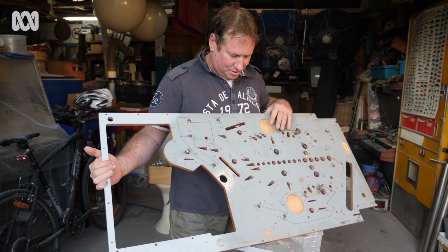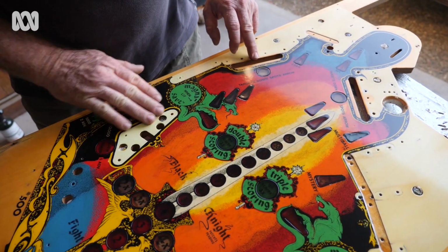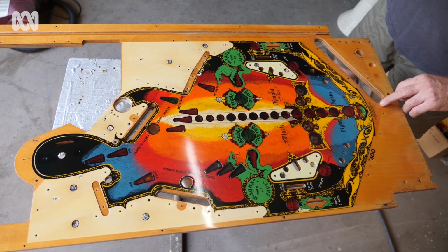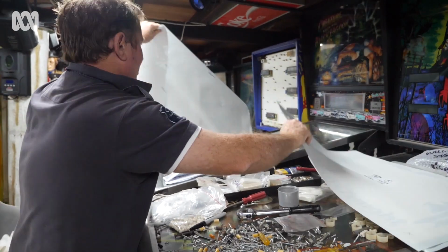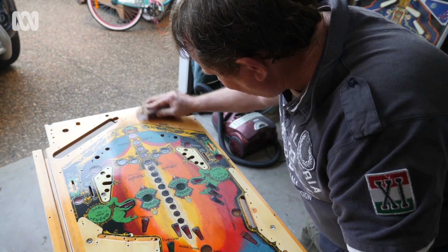So, yeah, he's building another machine from scratch. I've started building Black Knight, and Black Knight's a machine that I did play a lot when I was a child, and I sort of wanted to get one for years, but it's been an elusive machine. It's quite sought after. Most people who know it want it. I've basically started building it from a playfield. So I've made the cabinet, I've ordered stencils from the States, I've got some rails made up for the sides, I'm building wiring looms, redoing all the electronic circuit boards. He expects to spend about 6 months on the project.